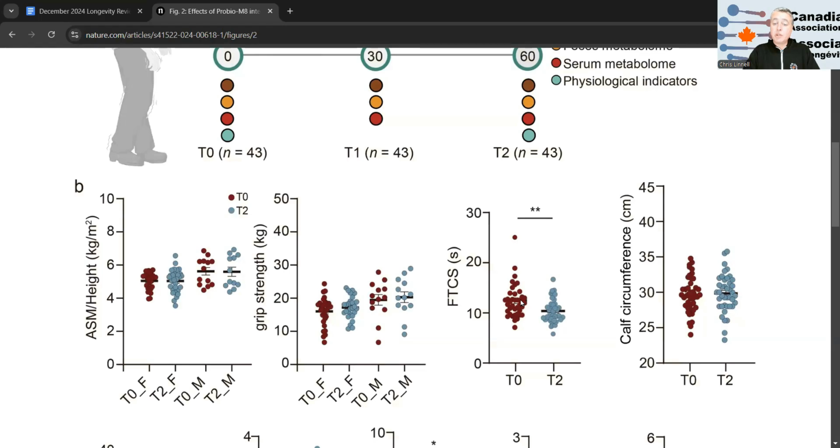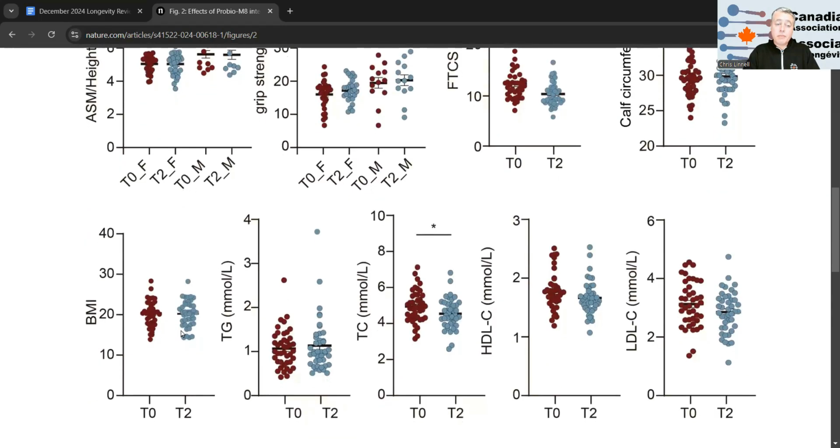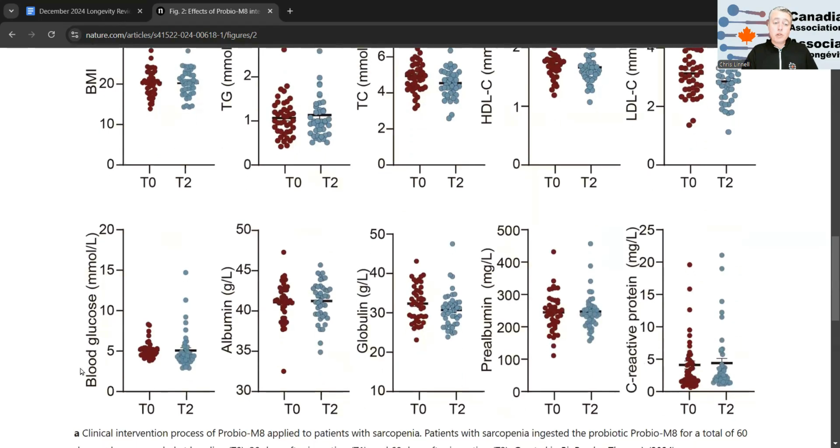As for the rest of the measures, calf circumference did not change, and nor did BMI, triglycerides, HDL cholesterol, LDL cholesterol. However, total cholesterol did decrease significantly. As for blood glucose, albumin, globulin, prealbumin, and C-reactive protein, there was no significant change between day 0 and day 60, though it does look like globulin decreased, though the authors didn't say anything about that.